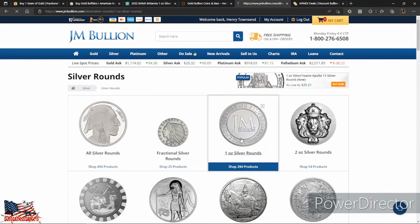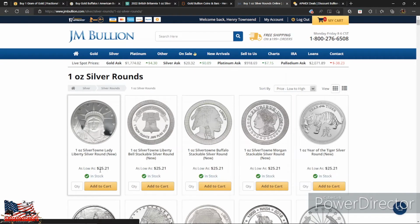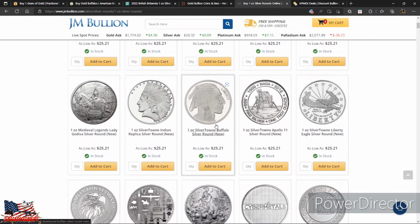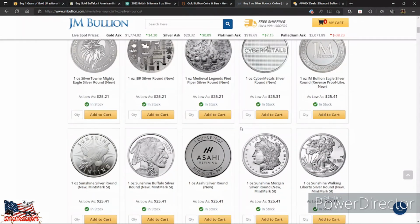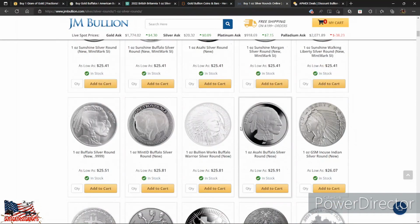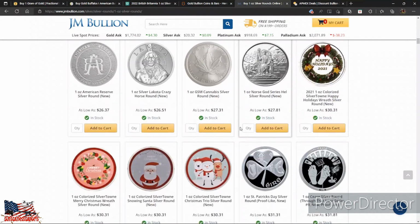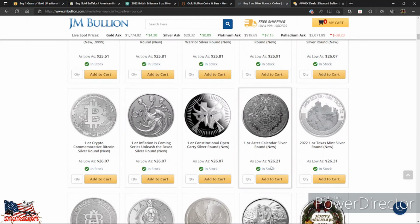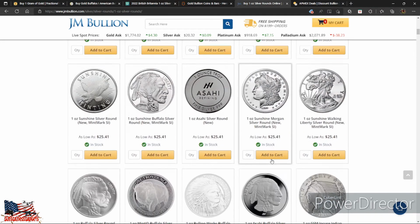Here we go, 1 ounce. Alright, 25. See, Hero Bullion be hooking people up with 23. These other bullions need to be like Hero Bullion. And this is all, if you see this, it's $3 cheaper on Hero Bullion. You see this crap? This is not cool. This is not cool at all.